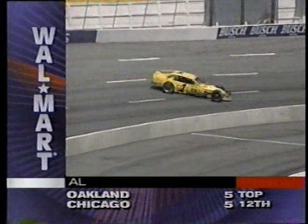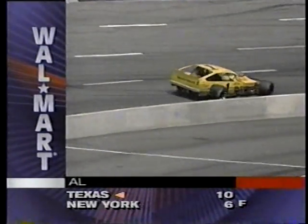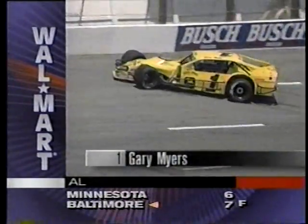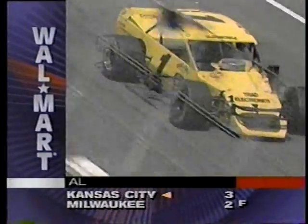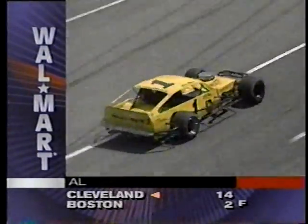Now we've got a spin. That's Gary Myers up in turns 3 and 4. And he loops it around, and the caution is waving. He can hustle. He won't lose a lap, and that's indeed the case. He's got the car righted, but the Triumph Electronics Oldsmobile has spun.